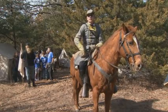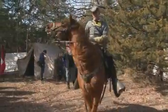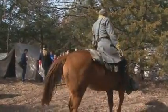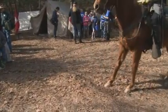He is just as much a reenactor as we are. And when we get out on the battlefield, he hears the cannons go. I mean, you can just feel him collect, and he knows what he's supposed to do. Battle recreations will take place at 2 o'clock Saturday and at 1:30 on Sunday.